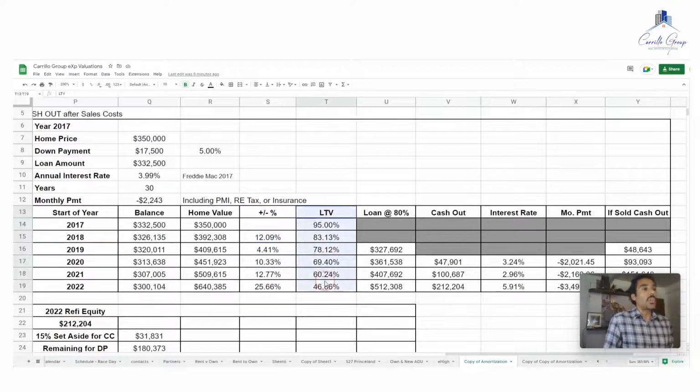In this column is your loan to value. This is your present home value compared to your outstanding loan. You'll see a big bump already, so you're down at 83% loan to value. Once you get below 80%, that means you have more than 20% equity in the property. At that point, you can get PMI removed.